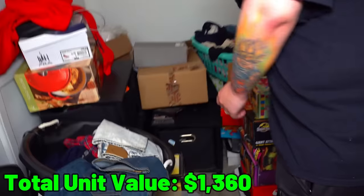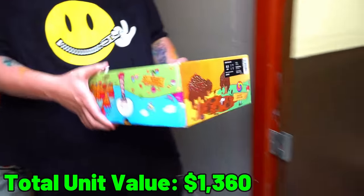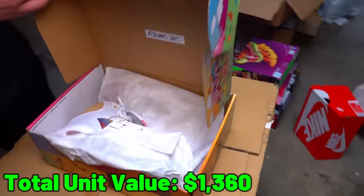What about Candyland? Yes, that feeling is right. These are the expensive ones anyway. These Reeboks, new.